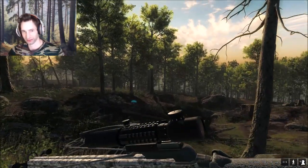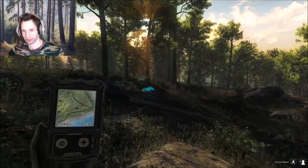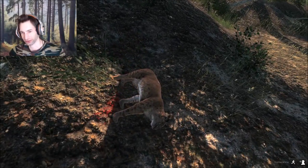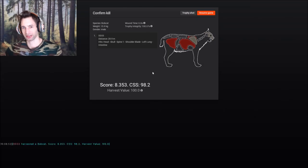And I'm pretty sure we got the nice male, so let's go over here and go check. He came in pretty fast. This is the first bobcat, actually, that I have called in with the predator call. So let's pick him up and see what he's going to score. 15.9, pretty decent one. Not quite as big as I was hoping, but still a nice male.